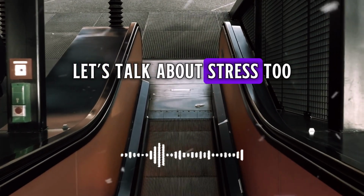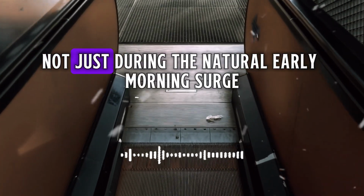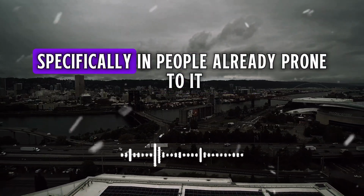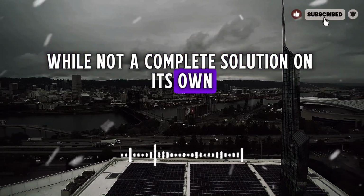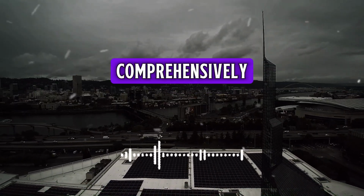Let's talk about stress too, since chronic stress elevates cortisol throughout the day, not just during the natural early morning surge. And this can compound and worsen dawn phenomenon specifically in people already prone to it. Stress management, while not a complete solution on its own, is a reasonable complementary piece of addressing this pattern comprehensively.